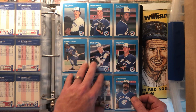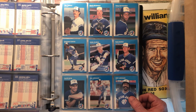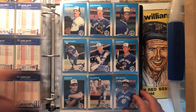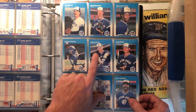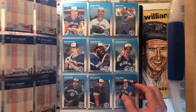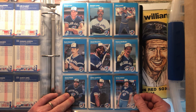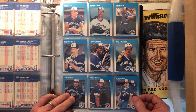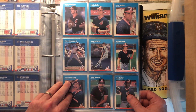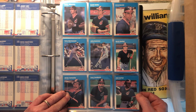Several of these, I see a few of them in particular that actually made it to see some success with the Blue Jays as world champions. Kelly Gruber comes to mind. Tony Fernandez. Jimmy Key. Dave Stieb was a good one. Cy Young Award winner. Cleveland Indians. There's Joe Carter.